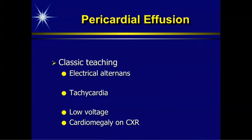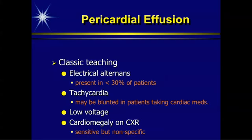Pericardial effusion. Now, this is a classic teaching that we all learn about pericardial effusion. There's this electrical alternans, tachycardia, low voltage, and cardiomegaly on X-ray, which is pretty common. It's very nonspecific. Just about everybody has a big heart on that portable X-ray that we get. Well, there's a couple of problems here with what our traditional teaching is. First of all, the electrical alternans that we learn, which is so classic and is always on the boards and always in the textbooks, is only present in about a third of patients at best. Less than 30% of patients will have electrical alternans.